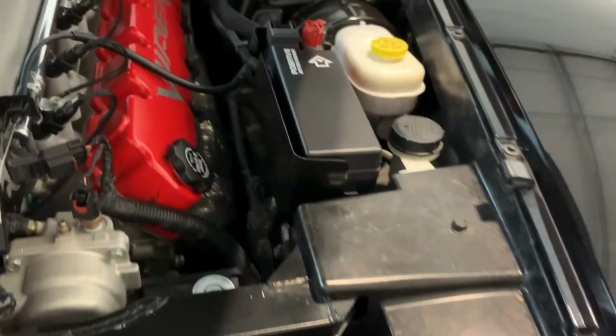Just all inside here. No accident history at all. Don't believe there's any paint work on the vehicle either.